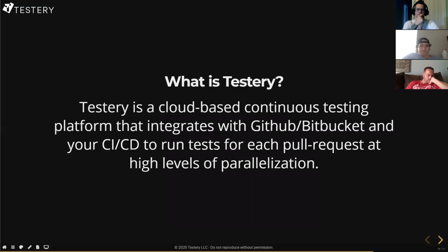Then on the Testery side, so what is Testery? Testery is a cloud-based continuous testing platform that integrates with GitHub the way that we just saw. We also integrate with Bitbucket, and that lets you run your tests for every pull request. I didn't mention the parallelization. So we have different plans where you can scale up to running significant numbers concurrently. We've even, for some folks, done hundreds of concurrent. We have one customer that runs over 250,000 test executions a month on our platform. So it definitely can scale out to whatever you need.